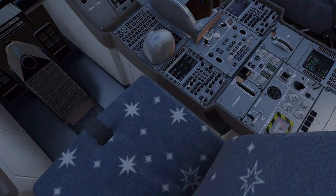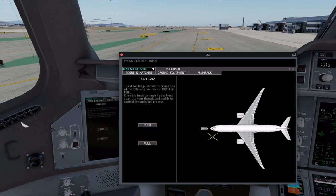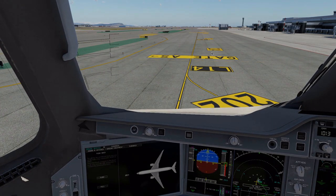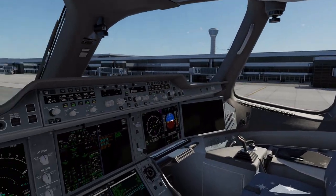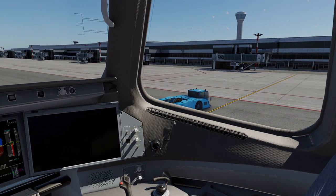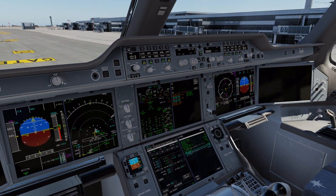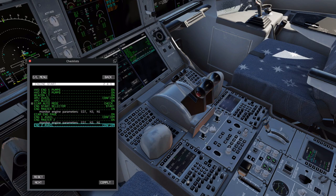We will jump back inside, we will set the park brake, and we will dismiss the tug, which we should see if we just bump up a little bit. Do we see it? No. Oh yeah, there it is. Should see that. Jump across to the first officer's side. There he goes. See ya. Oh, it's just finished. So now we are in a good place. The next thing that we want to do is jump across to the checklist and switch on engine number 2.